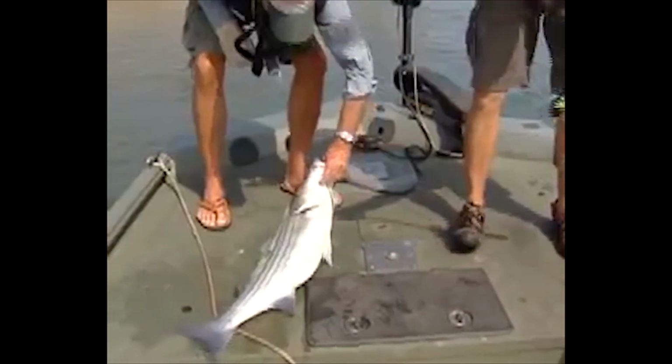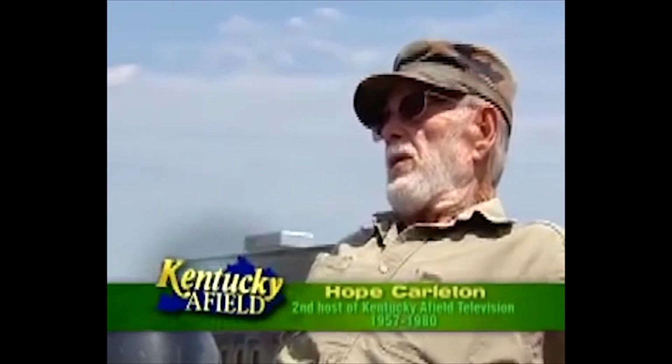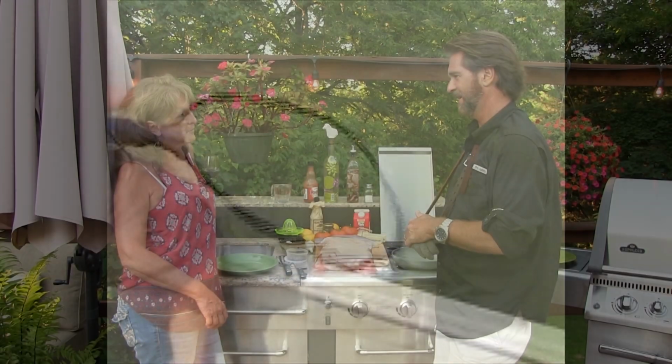Years ago, the Department of Fish and Wildlife went to Santee Cooper. Hope Carlton, one of the first hosts for Kentucky Afield, was one of the guys who went down and caught them by rod and reel, put them in a truck, and brought them back to Kentucky. That's how we got striper. Now we have them down below the dams. We have them in the lakes, but in Cumberland, you got a bumper crop.